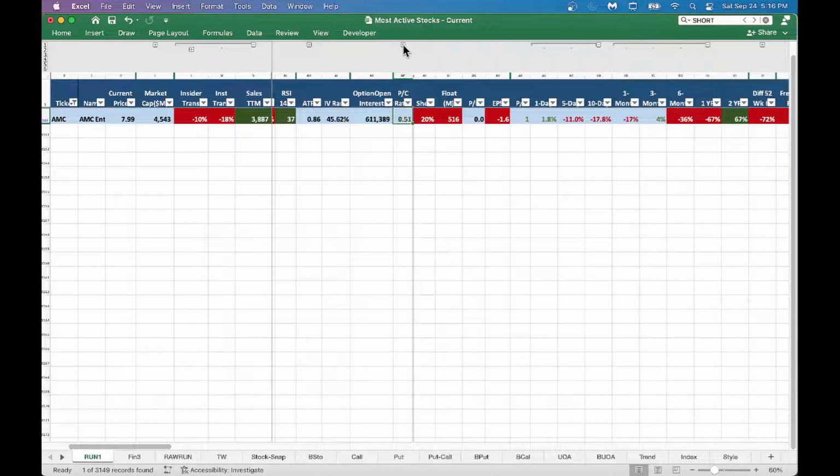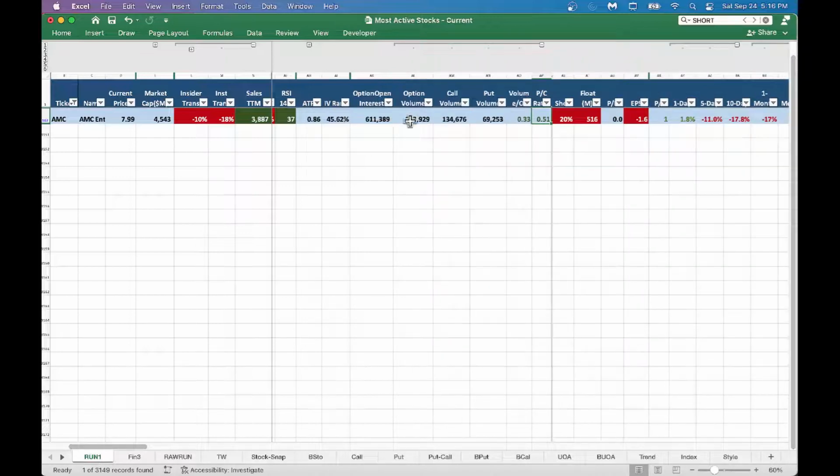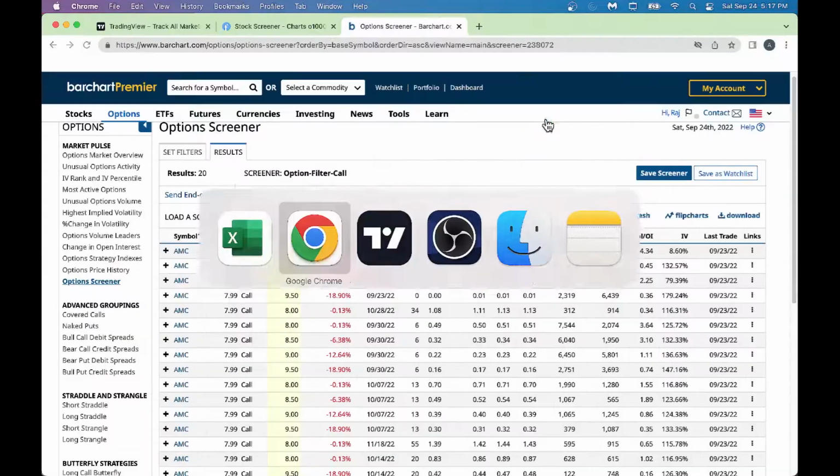And I can expand this further. Look, we got nice option volume. There's more call option volume than put option volume. That tells you folks are bullish with a nice put call ratio. With that, I think AMC from these levels can bounce and you could make some good money off these levels here.